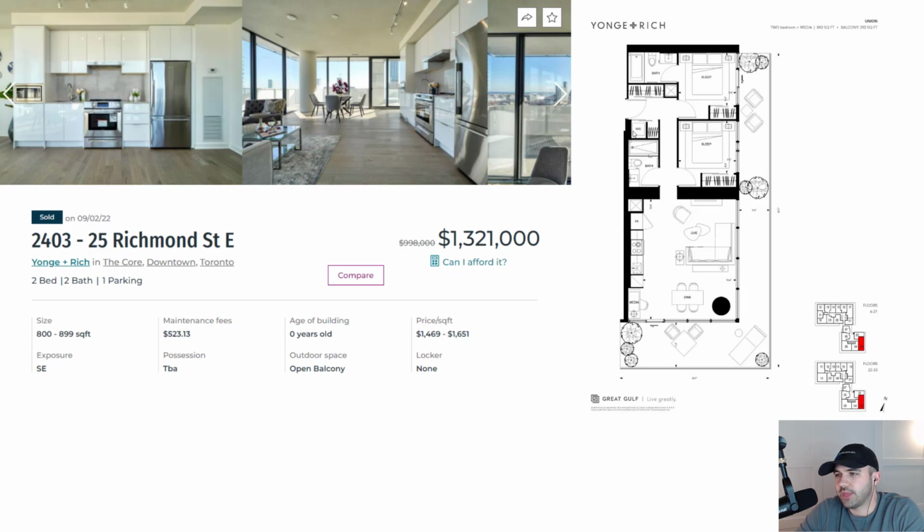Here is a two bedroom. Now this two bedroom has parking and a wraparound terrace, so you'll have to discount from the sale price in order to get a more accurate representation when you're comparing the price list at Alias to this. This one sold for $1.32 million and it's 843 square feet, putting it at $1,567 per square foot.